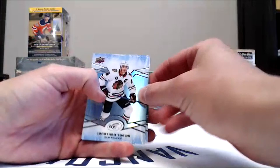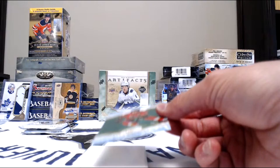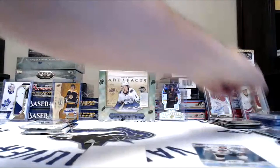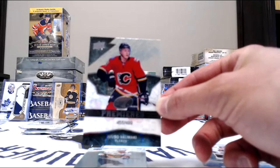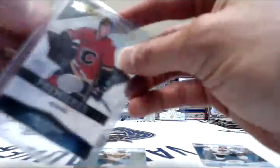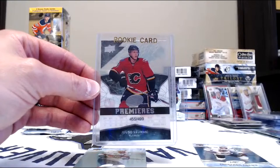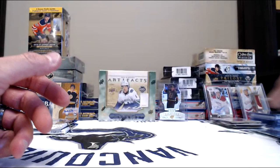Sean Monahan, green parallel for the Flames. And next up, oh, nice. Ice Premieres, Calgary Flames, Juuso Välimäki. This is one of the lower-numbered ones, 455 of 499. Nice hit there. Congrats to Luke. Luke, a big Flames fan. Glad we're having some hits for you tonight.